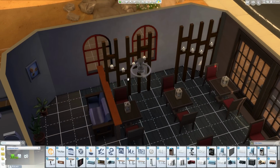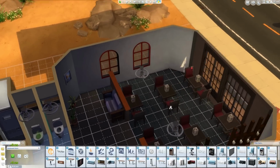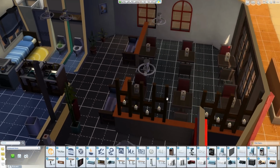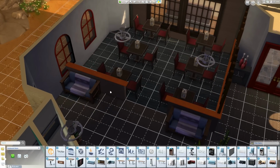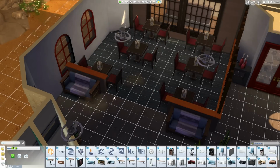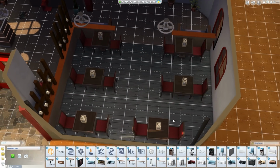Delete you. And then I guess delete these as well for the time being, because I'm not really sure where they would go. I suppose what we can do here is move that bit of sofa down a little bit. Then move these tables, I guess, which does give us a bit more space to walk around in here.